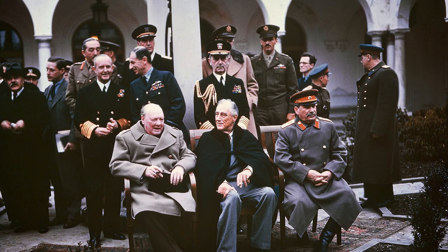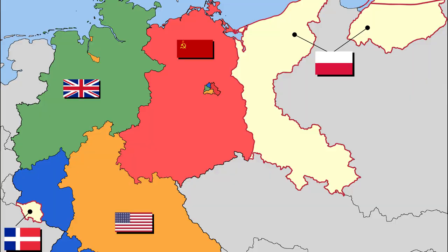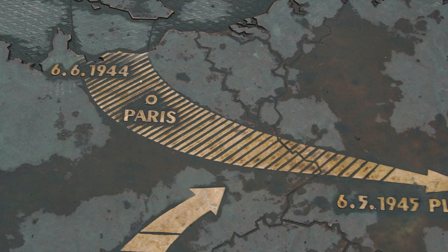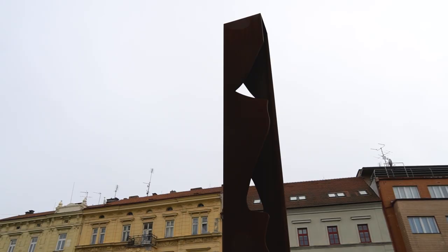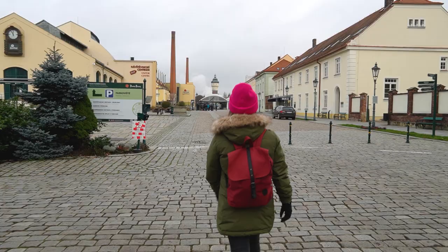In February 1945, during the Yalta Conference, US President Franklin D. Roosevelt, British Prime Minister Winston Churchill, and Soviet Premier Joseph Stalin decided on where the demarcation line would be drawn, and it split the Czech lands into two parts. So Pilsen was liberated by the American army. That is why you can find the monument Thank You America in the historical city center, as well as the museum and the monument to General Patton. And it's time to visit the Pilsner Brewery.